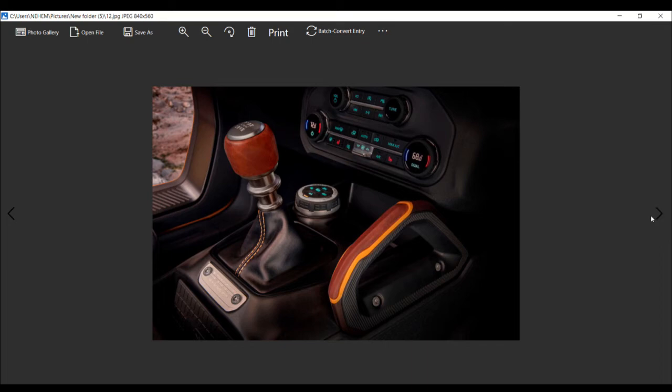Now, this shifter and everything about this, the leather, the stitching, and even the plate that you see, the Ford Bronco plate, everything in this is just so authentic, and it's just so utilitarian. It's just off the chain. And all of these things that you see that have the bolts in them, they're removable. What a sharp SUV.